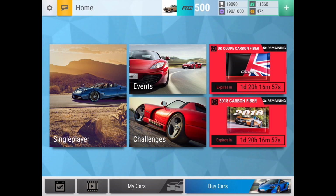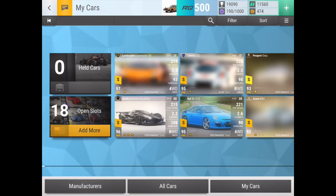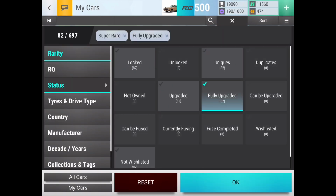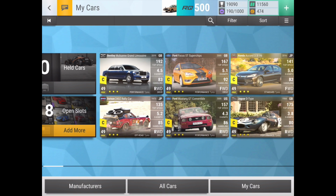I did it for commons, I did it for uncommons, I did it for rares, and it is time for super rares. So I'm going into super rares fully upgraded, so you know I have had experience with these cars. I'm not going to show you guys a stock car and be like, yeah, this car is amazing.